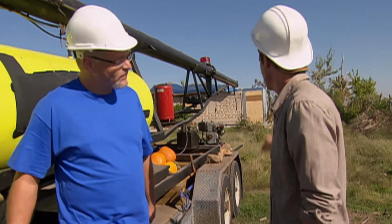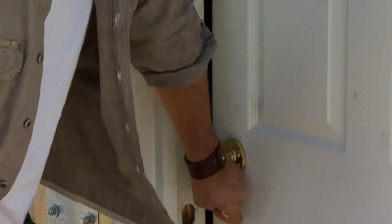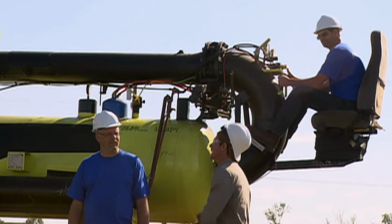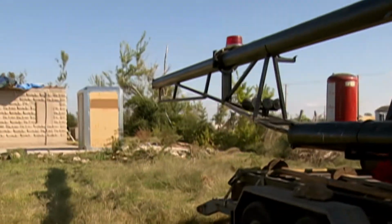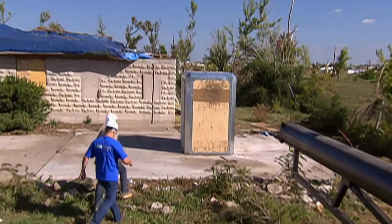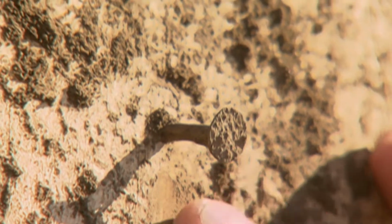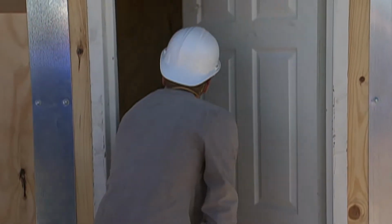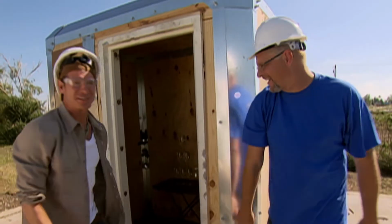Okay, well, let's see what this storm room will do. We're gonna find out if even Matt can stay safe. You ready? Let's put this thing to a test. Ready? Aim! Fire! That definitely took a brunt of the storm. Wow, look at the indentations in there. Look, a nail embedded in there. Oh, my God. Wow. All right, let's see how the glasses did. Oh! The glasses made it! Nice!